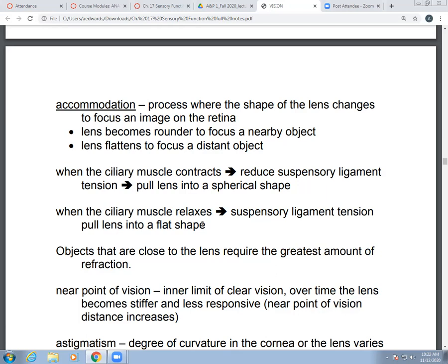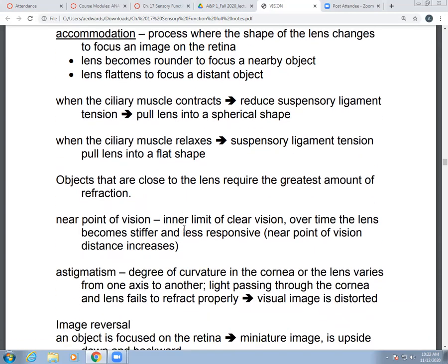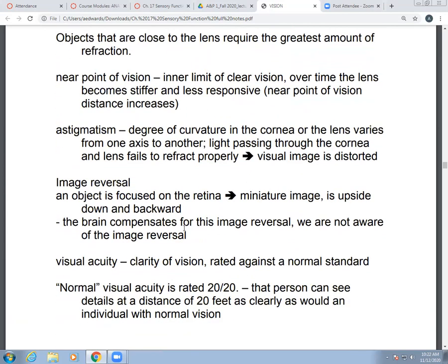All right, so ciliary muscle contracts, you get a spherical shape. Ciliary muscle relaxes, you get a flat shape. Objects that are close to the lens are going to require the most refraction.